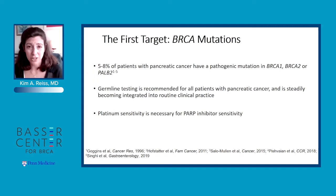So who can we effectively target for maintenance? Patients with BRCA variants represent the first unique biological group for whom successful maintenance therapy was and is being developed. 5 to 8% of patients with pancreatic cancer have a pathogenic variant in BRCA or PALB2. And recently, in the last couple of years, germline and somatic testing have become standard practice for the care of patients. So we can now readily identify this group and try to target them.